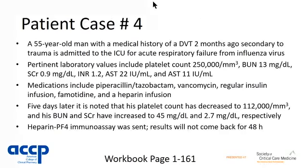So our next patient case is a 55-year-old man with a medical history of DVT 2 months ago, secondary to trauma, who is admitted into the ICU for acute respiratory failure from influenza virus. Pertinent laboratory values: his platelet count is 250,000, BUN and serum creatinine are close to baseline, and AST and ALT are within normal limits. He's on appropriate antibiotics, an insulin infusion, stress ulcer prophylaxis, and DVT prophylaxis.